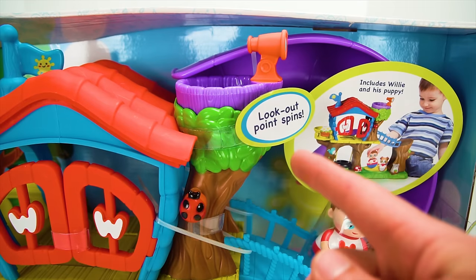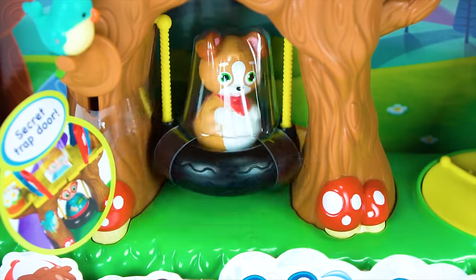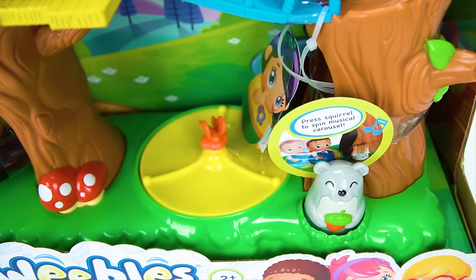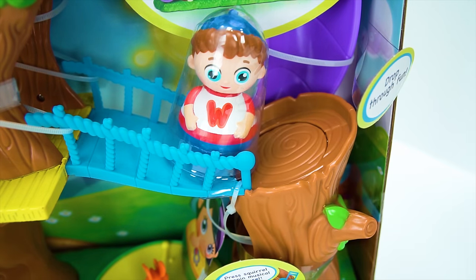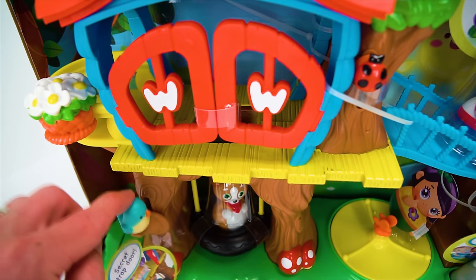Like this ladybug that spins the lookout round and round. This adorable puppy buddy and a tire swing. You can press the squirrel and spin the merry-go-round. It even comes with Willy the Weeble standing next to this cool treehouse trapdoor. And there's even a secret trapdoor if you push this bird.